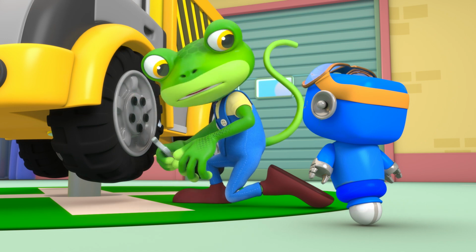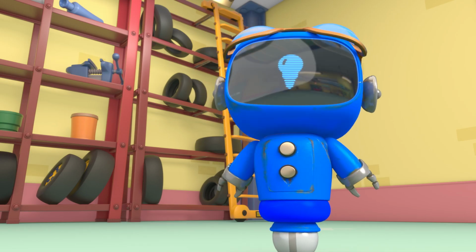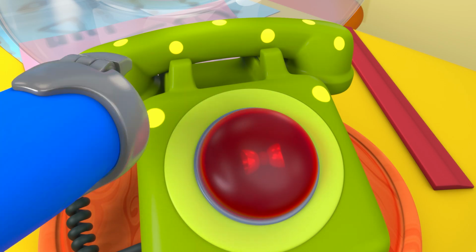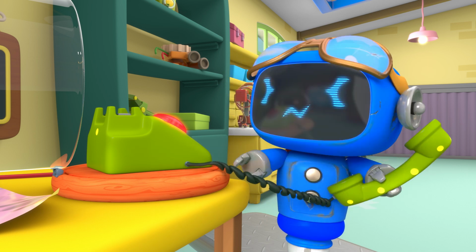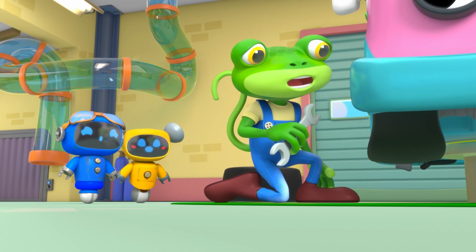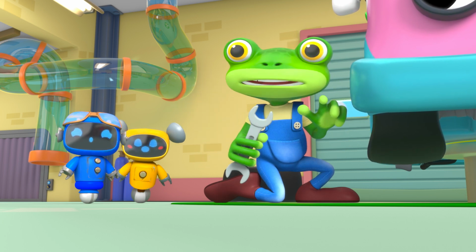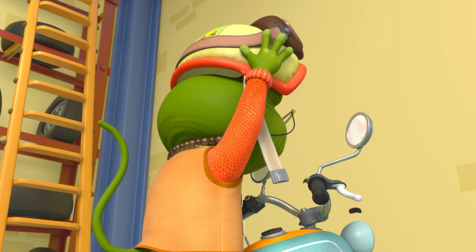Oh dear. Sounds like the vehicles are tired of waiting. Nuts and bolts. I've never had to fit so many tyres this fast. Speaking of fast tyres, that sounds like... Grandma!